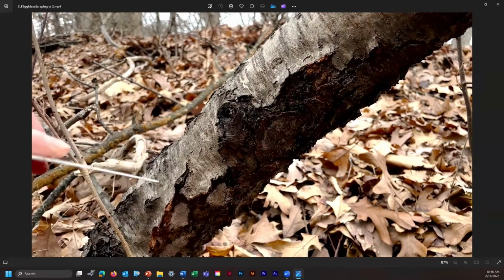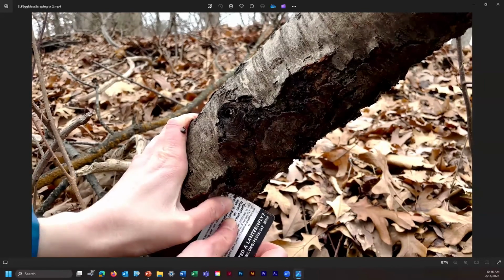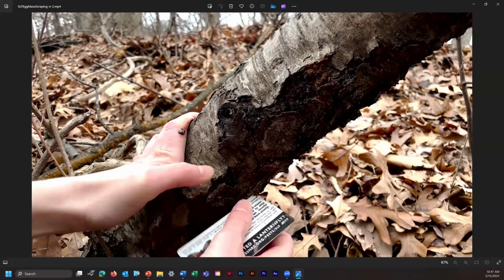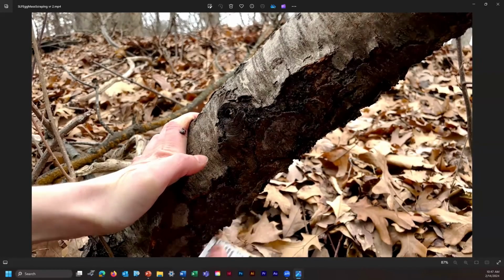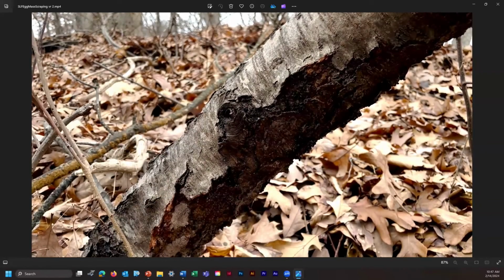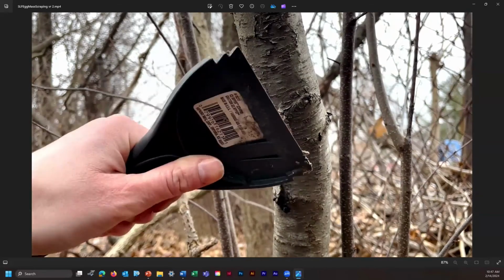So here we have another. Just going to pop those and scrape them. So this is just demonstrating to you guys some good technique for how to actually destroy these egg masses. We also ask other people, if they can, to scrape into some alcohol, but a lot of people aren't carrying around hand sanitizer so much anymore. So just pop them. That's a great example of one.